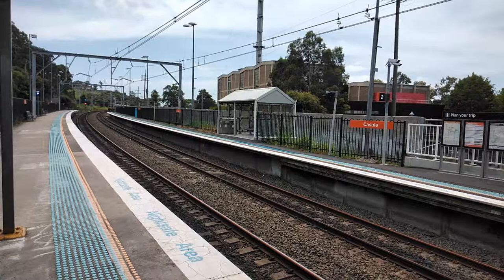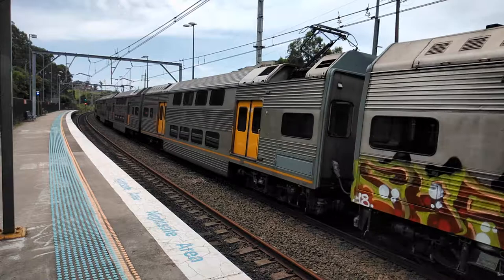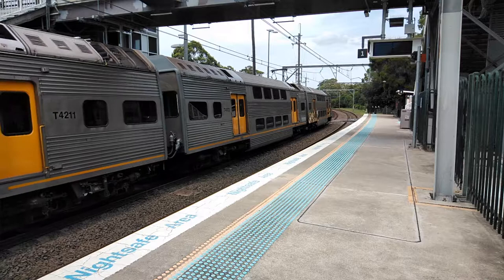We have a C set arriving into platform number two, Leppington service. K72, leading four cars. Train will be stopping at Glenfield, followed by Edmondson Park, and then Leppington. K72 and friend now departing from platform number two, Leppington service. Next stop will be Glenfield.